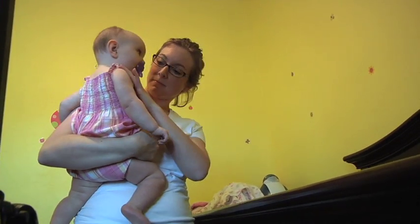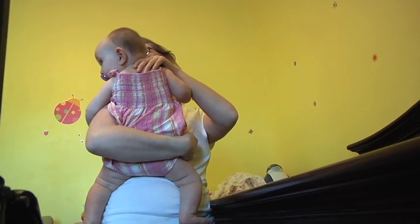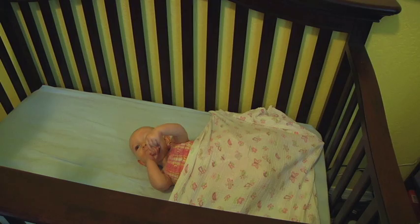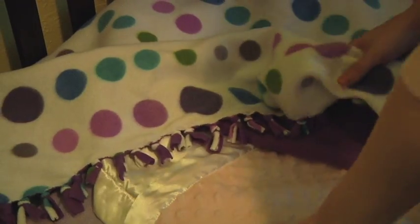What about a blanket? Won't she be cold? You know, babies run a little bit hotter than adults, so she probably won't need one, but if she does, or you feel that she does, you can take the blanket and tuck it in under the mattress so it's nice and secure. And it doesn't need to be anything thick or bulky, just a thin blanket is fine.